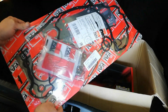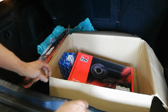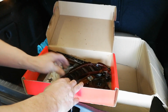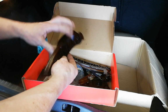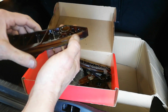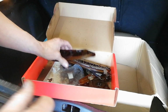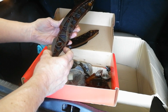So this is a head gasket set that hasn't been opened, so we'll see. And what we've got here, timing chain kit. So there's a few guides there. Yeah, a lot of wear on them guides, and there's bits broken off it as well. So you can see that there. It's another bit broken.